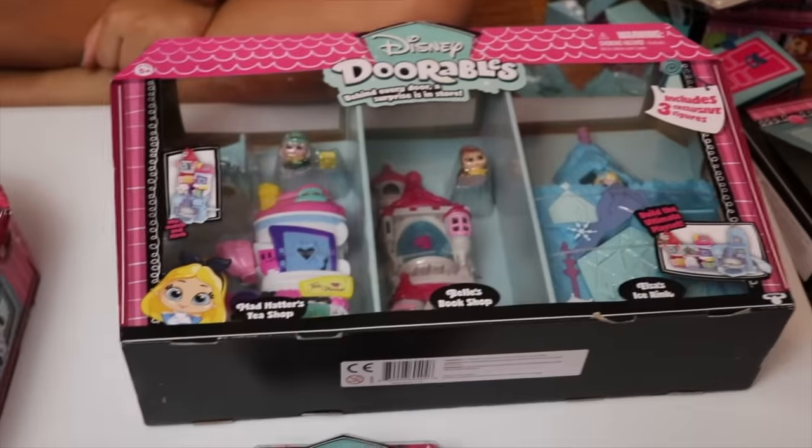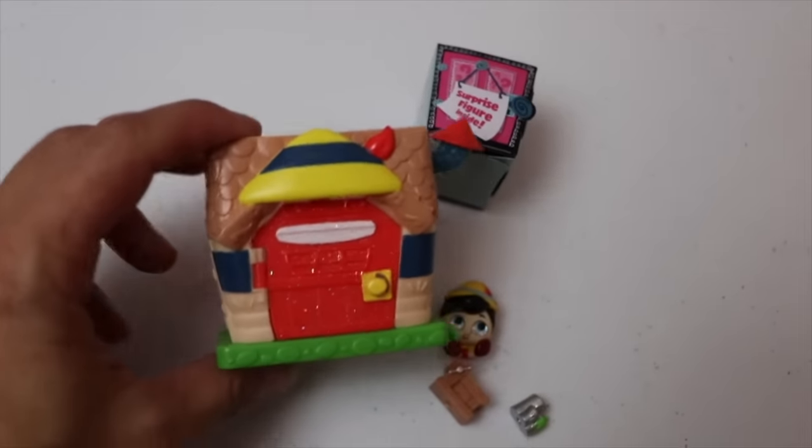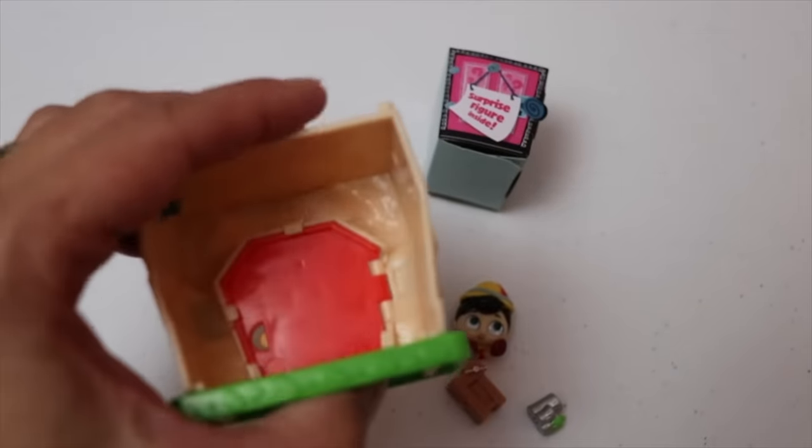Yep. So these are the stackables. So cool. Whoa. So Aubrey's going to put, we're going to put them together and take them out of the package. So cool. And show you guys what they look like stacked together. Let's do it. Okay, so here is the Pinocchio stackables that we took out. I just wanted to show you guys before we put it together.